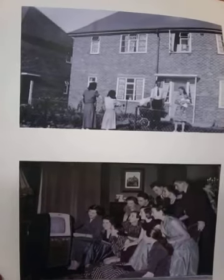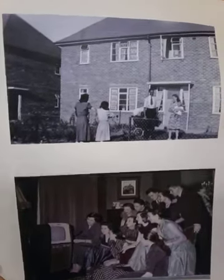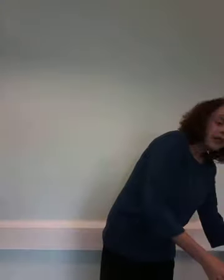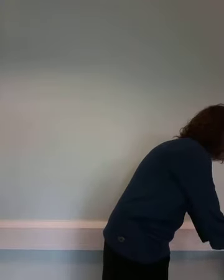So here you've got some neighbours chatting as well, and you've got the pram there, having a little chin-mag or a gossip over the fence. Now the other thing, do you remember your doorsteps? Did you clean your doorsteps?